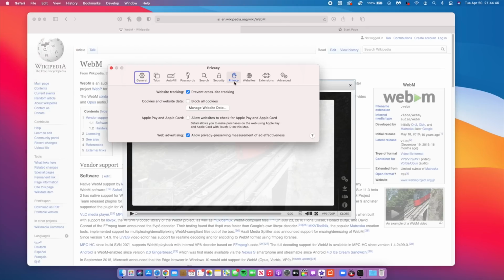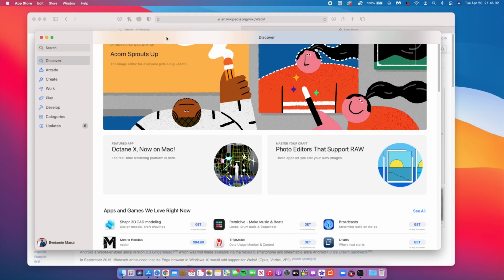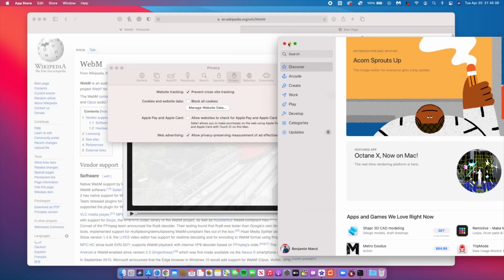If you open Safari and go to preferences and click on privacy, you see that we have an option to prevent cross-site tracking. So if applications want to track you across different websites, they'll have to request your permission in order to do this. So it leads to better security and also better privacy in this case.